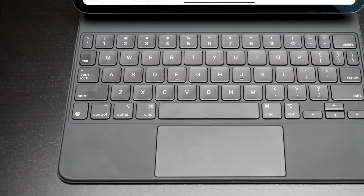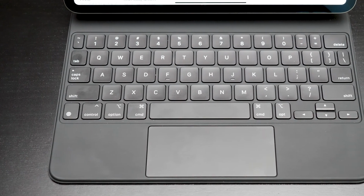So which one should you get? If you're trying to decide between these two, or have the Smart Keyboard Folio and are trying to decide if it's worth it to upgrade, here are the most important questions you should ask yourself. Number 1, what do I need my iPad to do, and how do I use it normally?